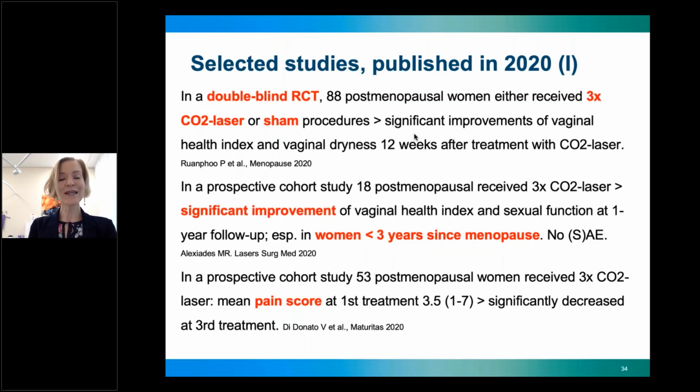And in this study, they were analyzing the pain at different positions of the laser, and then they had an overall pain score. The pain score had a range from 1 to 7, and the mean pain score at the first treatment was 3.5, so somewhat on average. And this pain score significantly decreased until the third treatment.